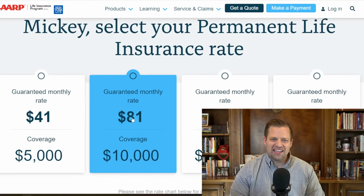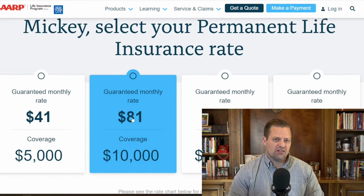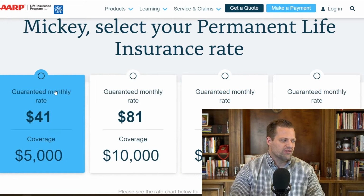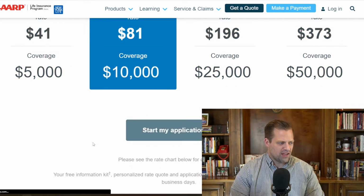So let's take a look quickly at the application health questions, because this particular plan is going to have health questions. As you'll see with the guaranteed acceptance one, it does not. So you need to consider, okay, if you like this plan, do you actually even qualify for it, okay? So what we do is we just pick one plan. It doesn't really matter. We click it, then click Start My Application.